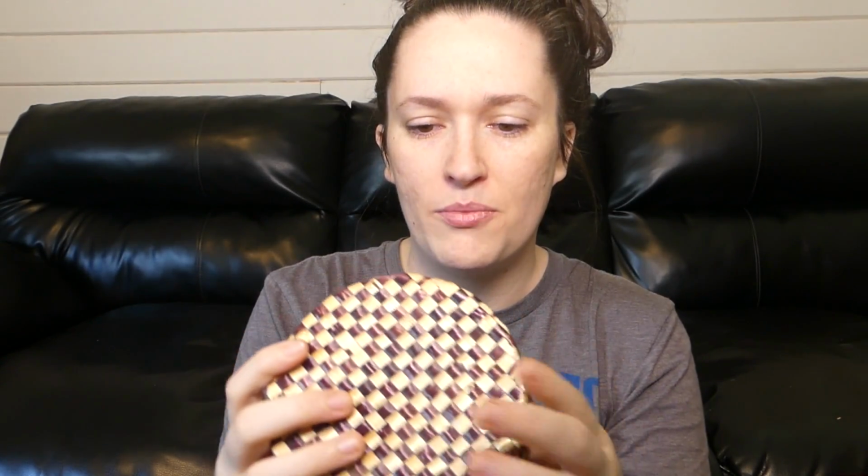I also picked up this little container here. This was $1. Pretty clean on the inside. I'm not sure what I'm using this for, but I thought it would take well to the boho theme that I like, so I got that for myself as well.